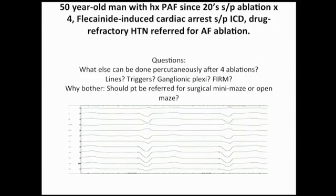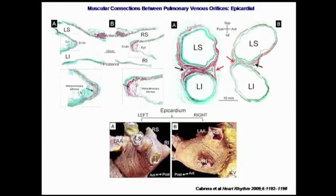not an unreasonable consideration. Because this was the first time he'd be seen in our institution, we offered him 1 ablation. We're not proponents of multiple ablations on our end. If we fail more than about twice, we usually will refer to the surgeons. In this case, though, we thought it might be best to consider mapping the endocardium as well as the epicardium.